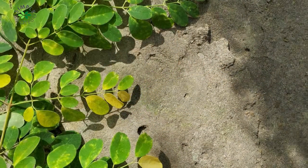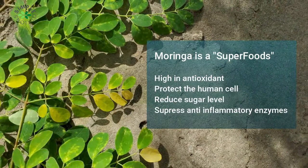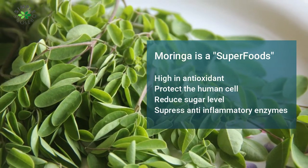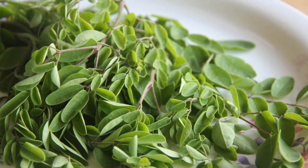Moringa leaves are high in nutrients and have anti-inflammatory properties. They're a new superfood because of their antioxidant and cellular health protecting capabilities. They reduce sugar levels and suppress the generation of inflammatory enzymes. For the best health benefits, make these a regular component of your diet.